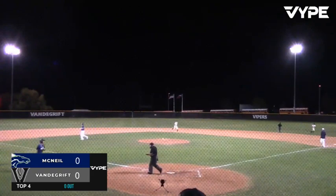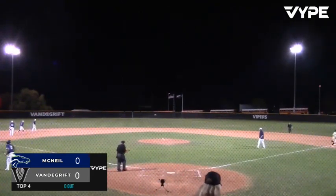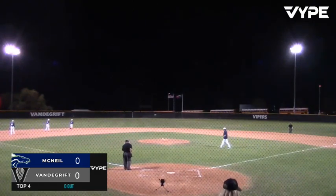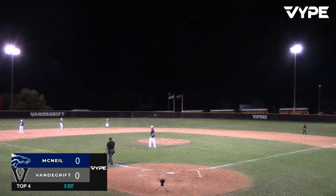So Mavs leave one stranded on a walk that inning, no runs, no hits. We head to the bottom of the fourth inning, still tied up at 0-0 here at Venom Field.